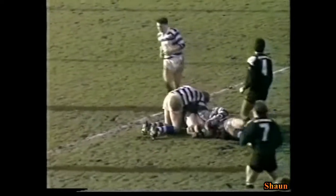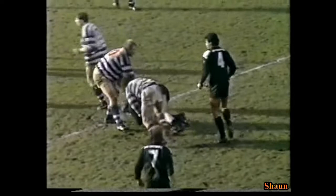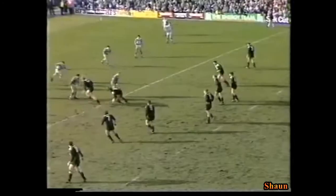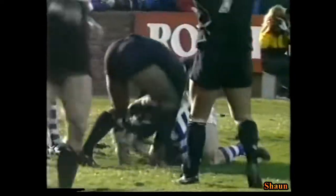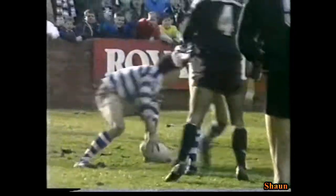Devotee. Now, could we have a long-range attempt at a drop from Pearce? I think the weather is too bad. And Hull want to keep Halifax penned down here.